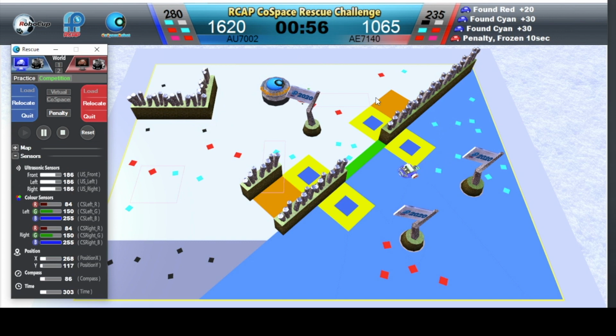Red Robot travels out of the boundary. System resets it back to the field and freezes it for 10 seconds. Red Robot travels out of the boundary again. System resets it back to the field and freezes it for 10 seconds.